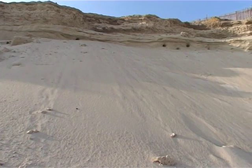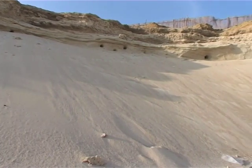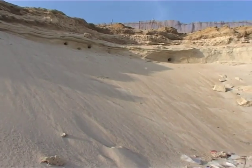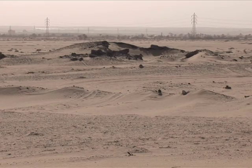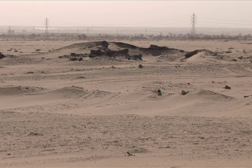Bir Hukr is situated to the south of the present-day village of Wadi Natroun. It has been partially destroyed by modern sand quarrying, but remains on the surface indicate that it was occupied between the 3rd century BC and the end of the 2nd century AD.